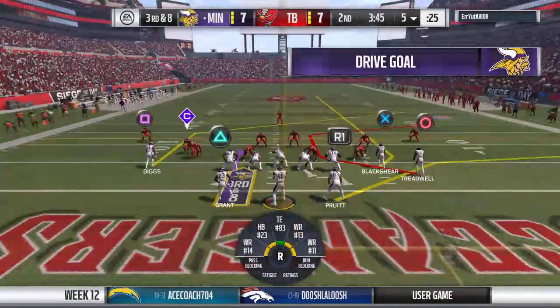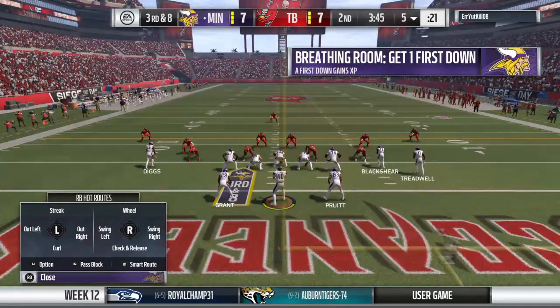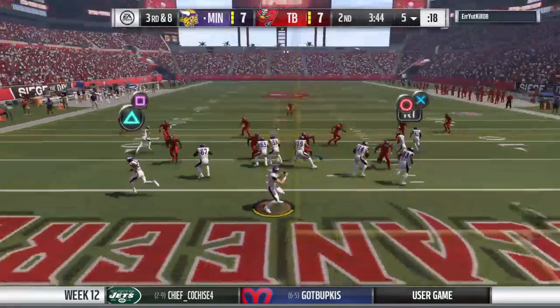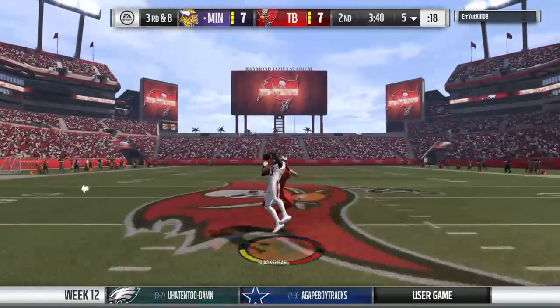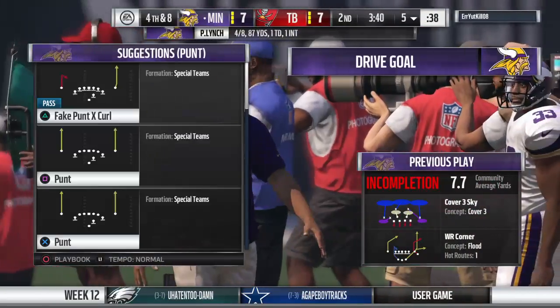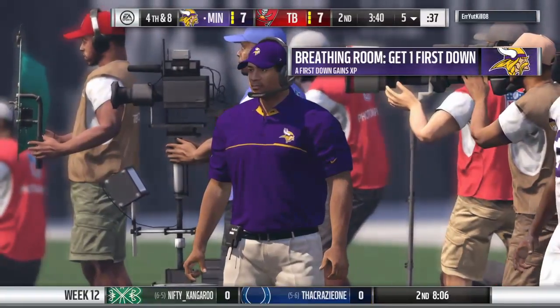And the Bucs with an extra defender in the secondary now on 3rd down. From deep in their own territory, they look to throw. He's going to take another shot here. And incomplete. He can't hang on. Would have been a nice catch. Instead, it brings up a 4th down.